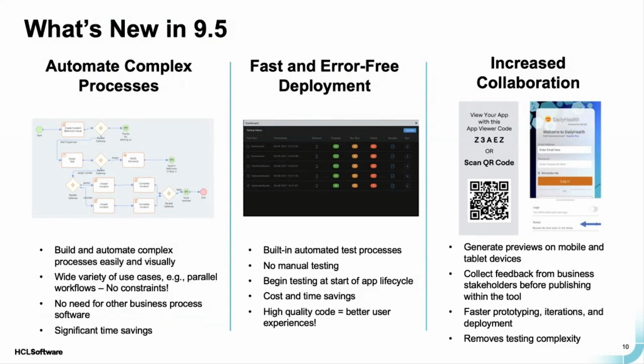So you can distribute the access to the application through a simple code here, and you can have the business stakeholders test it, give you feedback, and ultimately provide that feedback and make improvements in the application. It just simplifies and speeds up the process and ultimately reduces complexity.